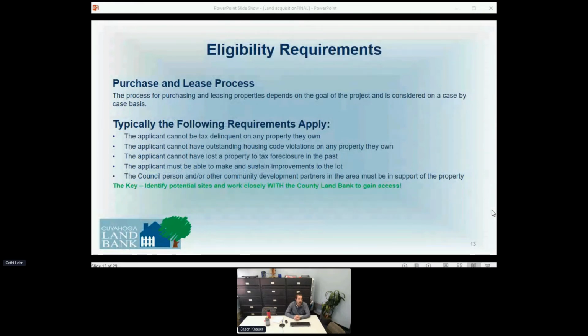So the eligibility requirements are pretty similar to the city's. You cannot be tax delinquent on any property that you own throughout the whole county. You can't have any outstanding code violations. You can't have lost a property to tax foreclosure in the past 3 years. The applicant must be able to make and sustain improvements to the lot, and generally the city must give approval through your application, whether it be the council person or community development partners in the area. Next slide.